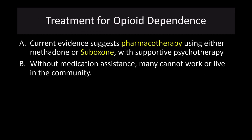So current evidence suggests pharmacotherapy using either methadone or Suboxone with supportive psychotherapy is the best option. Without medication assistance, many people cannot work or live in the community. And so this combination of pharmacotherapy with supportive psychotherapy is our best bet. Now, a lot of people oppose this idea because they say you're replacing one drug with another. You're replacing one drug with one that isn't going to kill you, and also that you have the potential to step down off of eventually. At least that's the hope. Problem is, some people then end up on Suboxone forever. But it's better than the alternative.